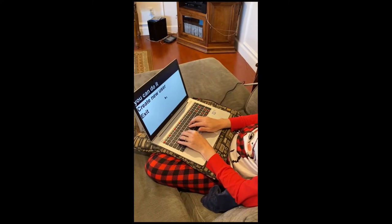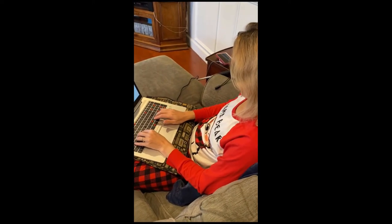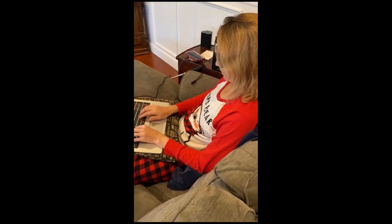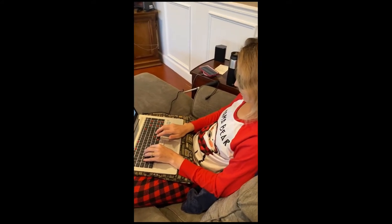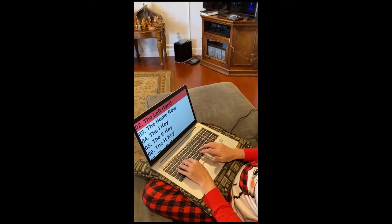So I'm going to pick a little lesson, because right now I'm really far along and you don't want to watch me do the long lesson. Type your lesson main menu. Press enter to begin. Use the arrow keys to navigate. Progress bar. Lesson practice. Choose a lesson. So we will pick the home row. 01, the left hand.